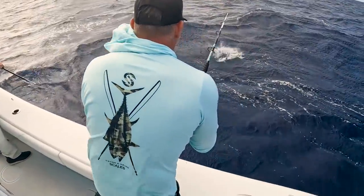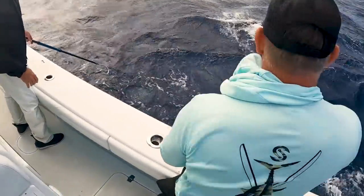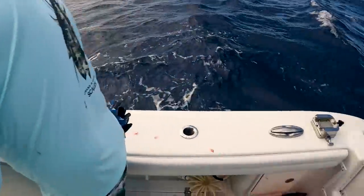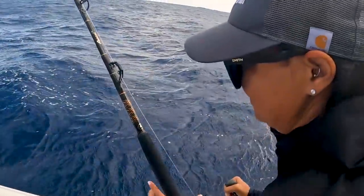Now we're getting to the action we wanted today. Wanna just gaff him? There we go. And they still got a nice fish on this one over here. Get him, Connie.